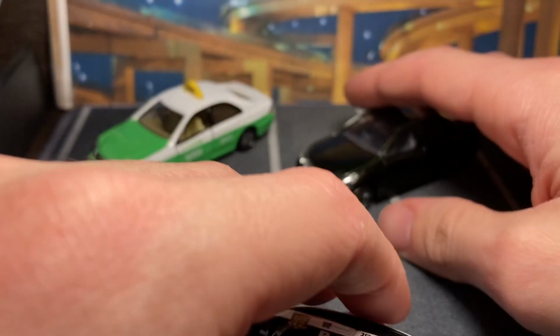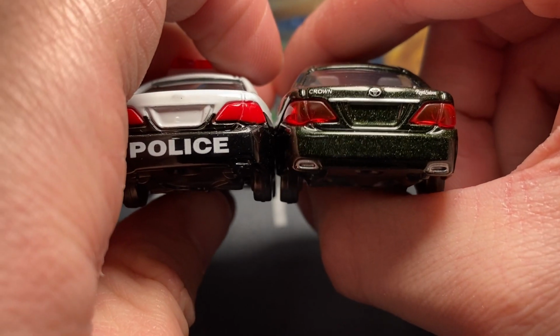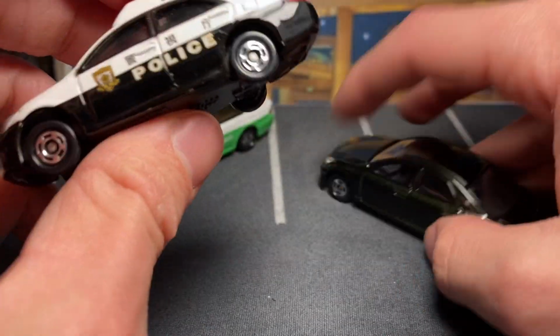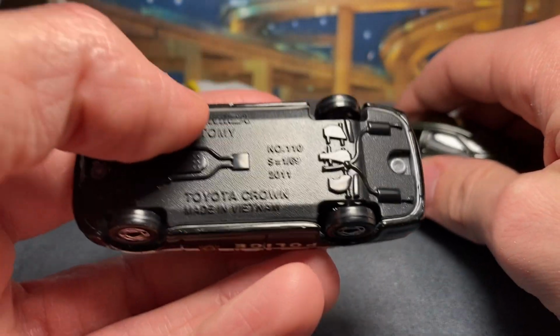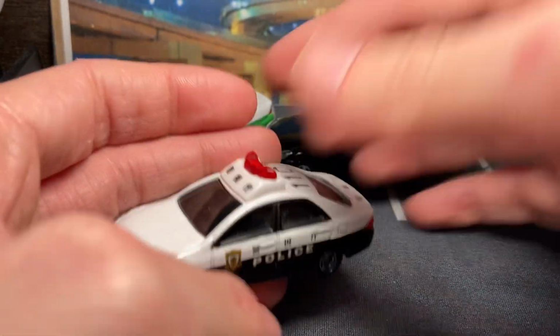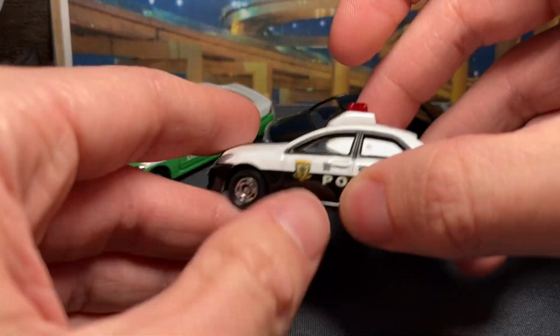Yeah, the taillights are the same too, because they have that gradient difference. So definitely the same generation. This is just the police version, of course, and it is a smaller scale. This one is 169. This one is 163. So, of course, definitely not the same casting. Oh, and it lost the opening doors.